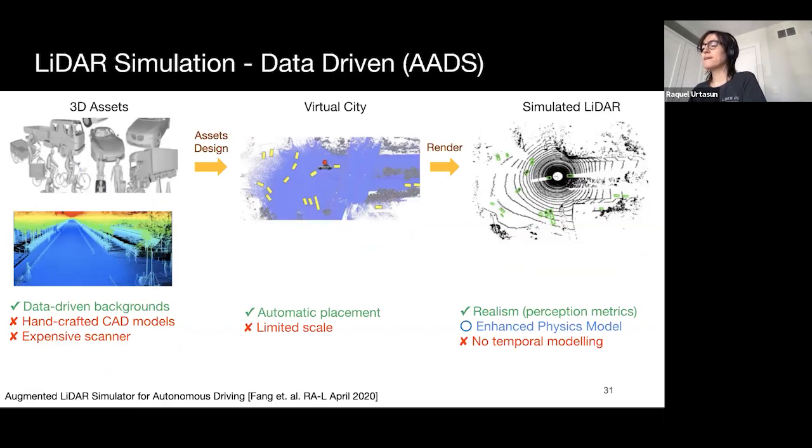That is what AADS LiDAR simulation does, from the Baidu Apollo Research Group. They use a high-end LiDAR scanner to collect highly accurate background scenes, which they combine with a collection of CAD models and probabilistic scene generation to generate LiDAR sweeps. This approach is promising, but is still constrained in scaling due to the set of CAD models that it requires in order to create the simulations and the use of an expensive scanner, over $1 million, to create the virtual world. It also does not fully model all the physical effects of the LiDAR, such as the rolling shutter and motion blur of the actors.